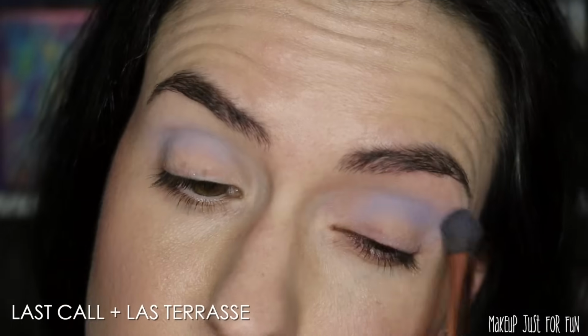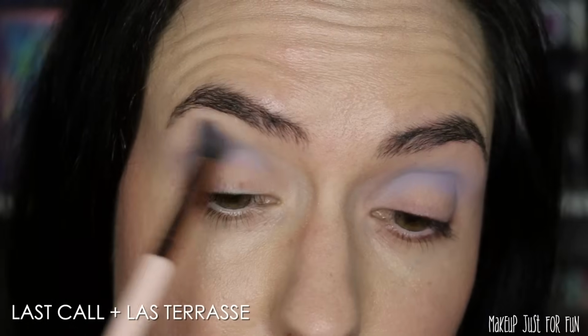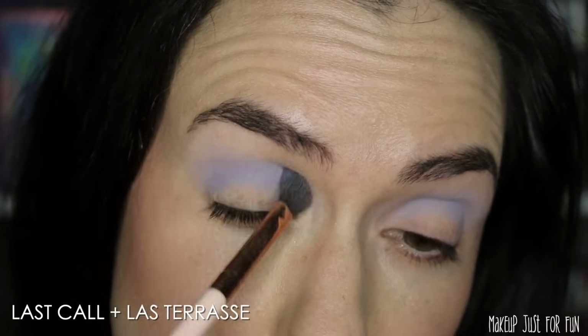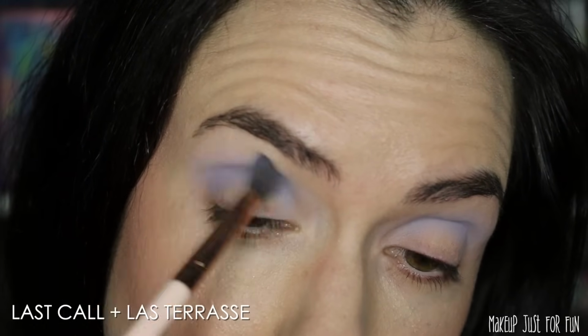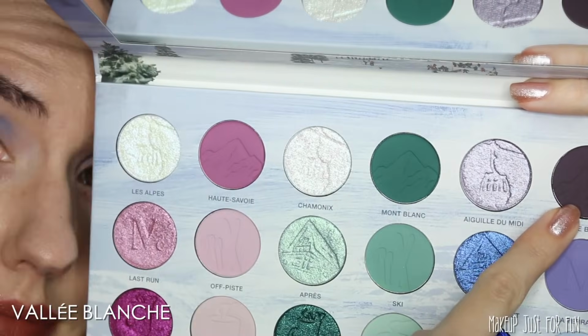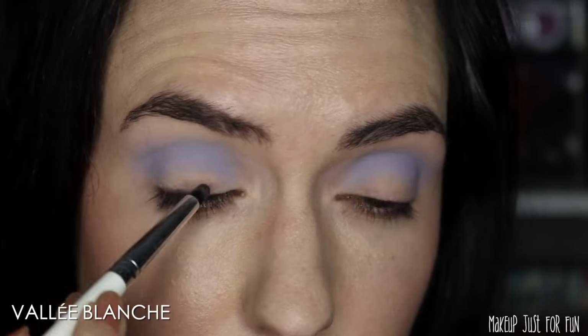Typically, for this transition type shade, I'm trying to build and blend really into the crease of the eye and up towards my brows. But for this look, I'm focusing a lot of that color on the top half of my actual eyelid. Then I'm going to use this super dark shade. This is like a purpley, plummy brown.